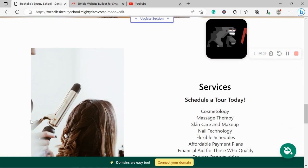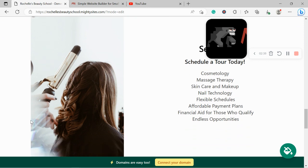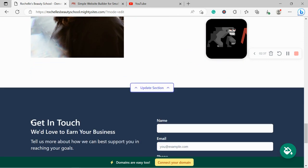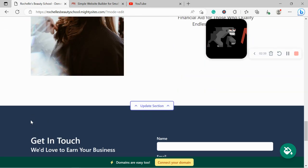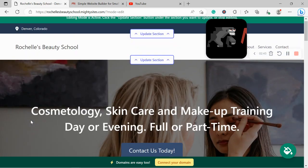I'm going to be walking you through each section from the top to the bottom so you can have a little bit of a look and feel of how the platform works and how simple it is to use. You don't need to know coding, you don't need to be a web developer, and you certainly don't need to hire a web professional either. So let's get cracking. I'm quickly going to make my way to the first section at the top. Let's do a quick scroll.